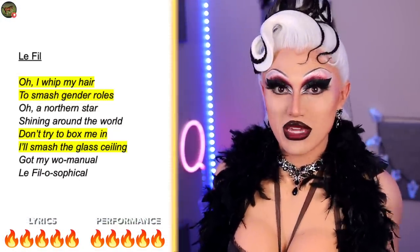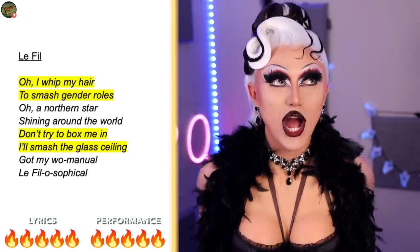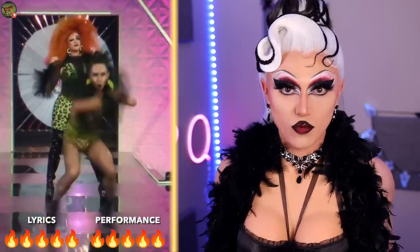And it could just be me, but I loved these lyrics. I think she did such a good job, really truly giving rock and roll. Plus, you could tell she was having the time of her life on stage. She truly was a professional rock and roller. I'm gonna give her 5 flames for the lyrics and 5 for the performance for 10 out of 10 flames here.